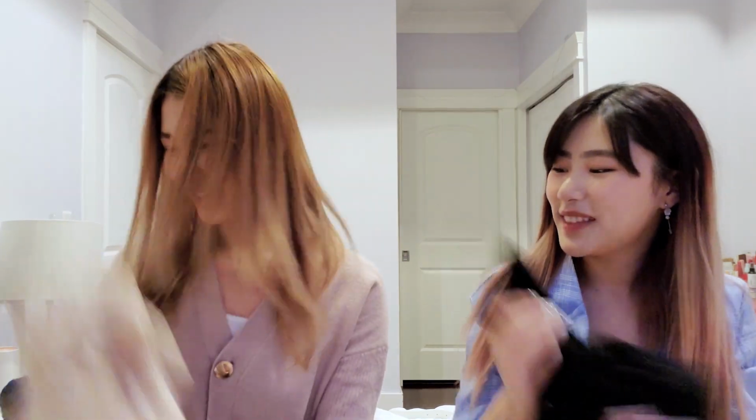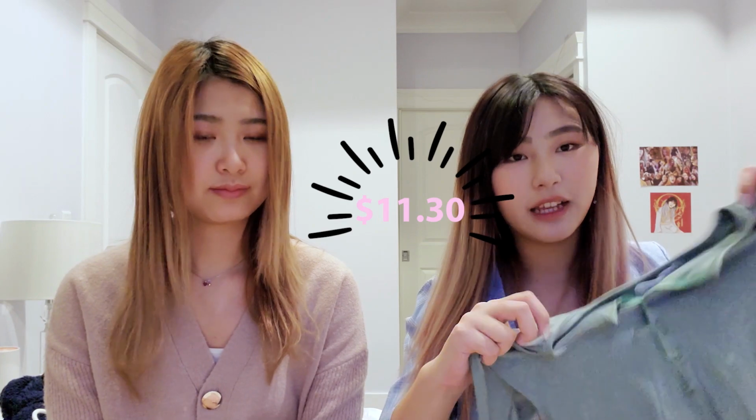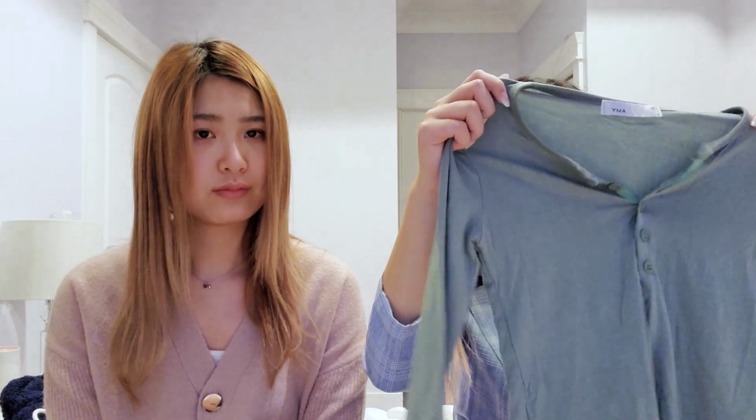But next, these are 2 different tops from 2 different retailers. This is mine. This one was a bit more expensive than this one. It's $11.30, so rounded up to about $12 Canadian. And personally, this is also very thin. It's just one size, but there's multiple colors. And I got the green because I don't have any green in my closet. And this reminded me of green tea.